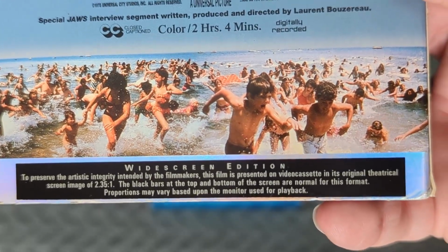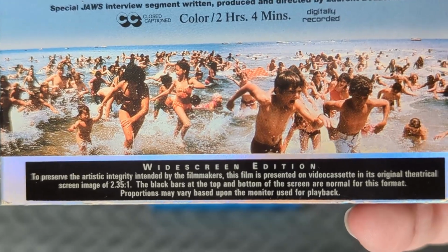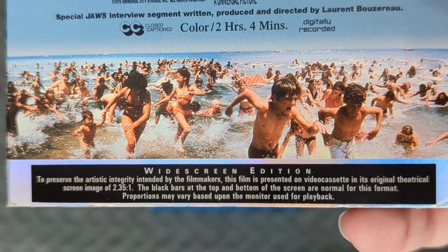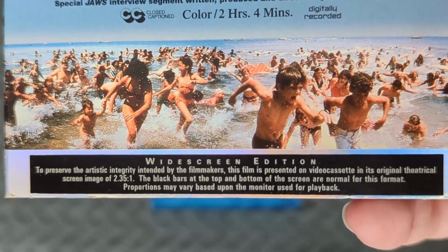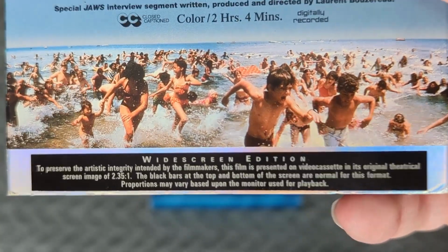And then we have an explanation of what widescreen is. I'm not going to read this to you. You can pause it and read it for yourself. It's basically saying, hey, this movie is in widescreen. There's going to be black bars on the top and bottom. Please don't call us, because if you do and complain about those black bars, we will think you are stupid.